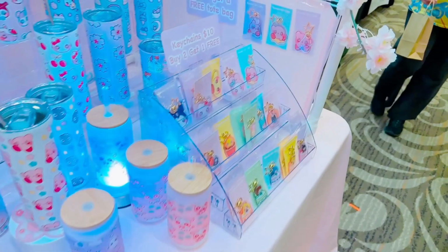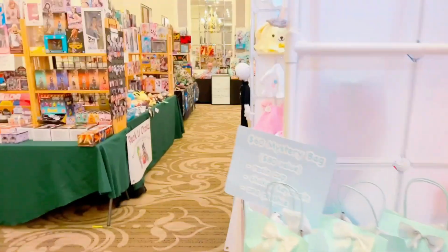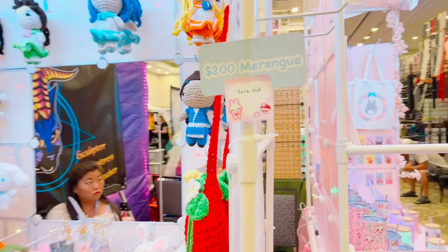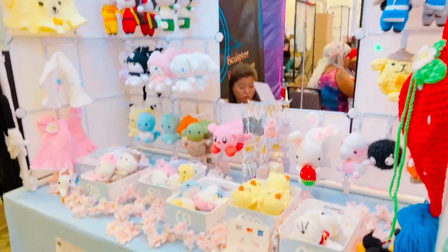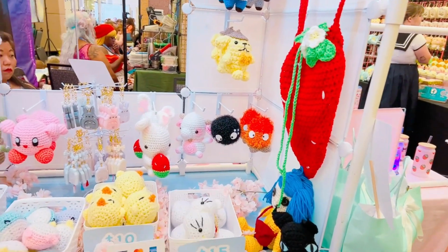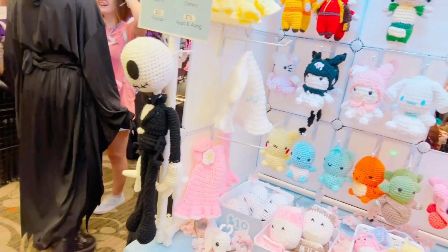The keychains did really well. I've been restocking them slowly. And on this side, we actually sold out of the meringues, which I'm so happy about. See, sold out. And these are the plushies. The Pokemons are as popular as always. People really like the Calcifer and the Soot Sprite today. And then my mom also brought some Halloween plushies since it's getting near that time of year.